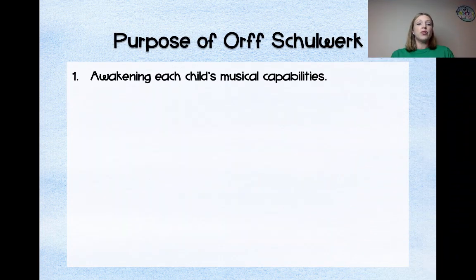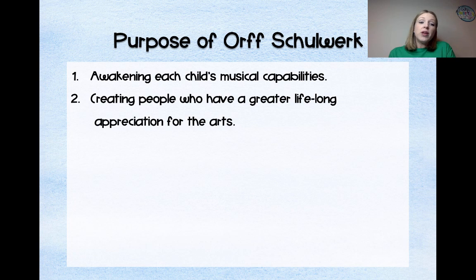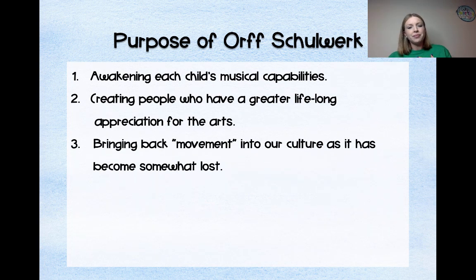So the purpose of Orff Schulwerk is to awaken each child's musical capabilities. Orff and Keetman believed that children already were musical. We just had to show them how they could find it within themselves. Orff Schulwerk is to create people who have a greater lifelong appreciation for the arts. So the idea is if you open this door in children, that the rest of their life, when they see something in the arts, they go, oh yeah, what they're doing is amazing, or maybe that's not my style, but I really appreciate what they're doing.